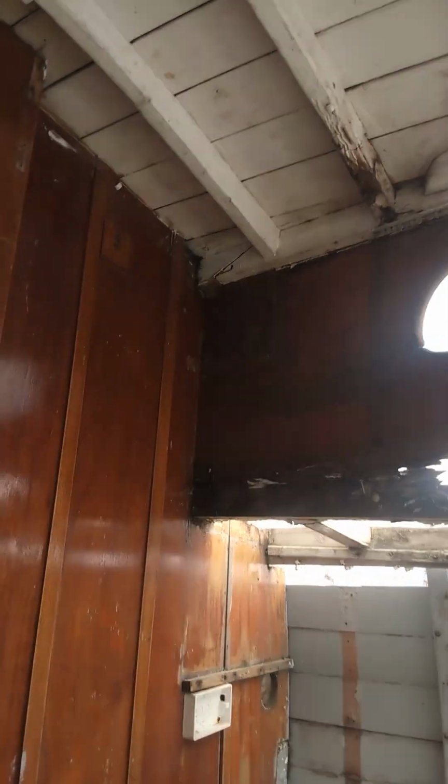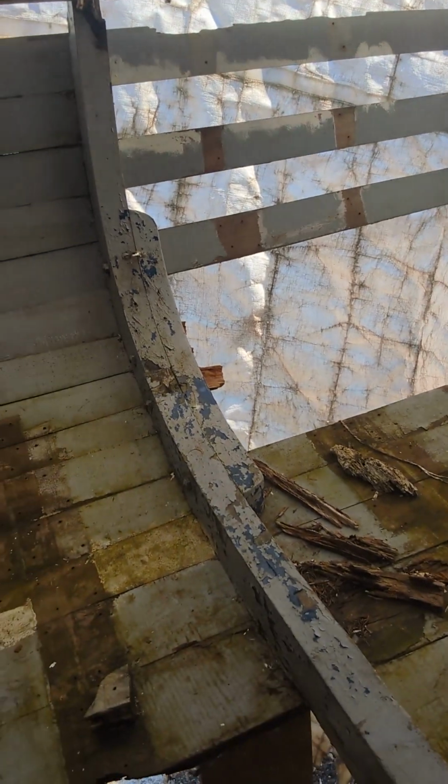The main jobs I've got to do are to get her aft cabin on the starboard hand side rebuilt. I'll just turn the camera around if I can. Anyway, this side of the boat, as you can see, is a bit badly rotten, and the beam shelf needs to be replaced, and so does the planking and the frames and the ribs.